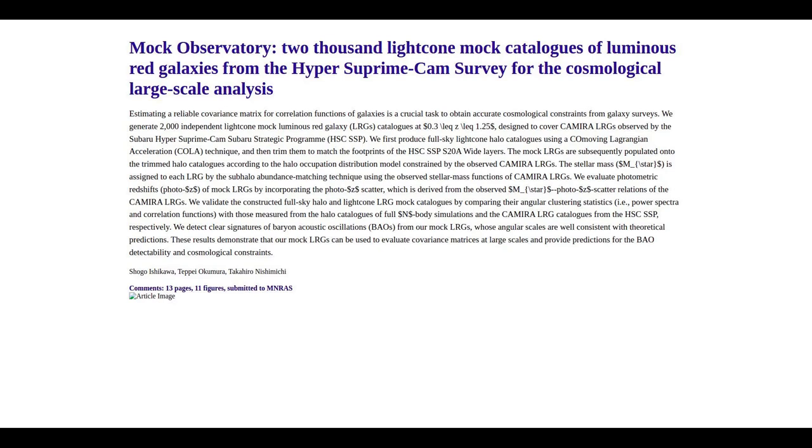We detect clear signatures of baryon acoustic oscillations from our mock LRGs, whose angular scales are well consistent with theoretical predictions. These results demonstrate that our mock LRGs can be used to evaluate covariance matrices at large scales and provide predictions for the BAO detectability and cosmological constraints.